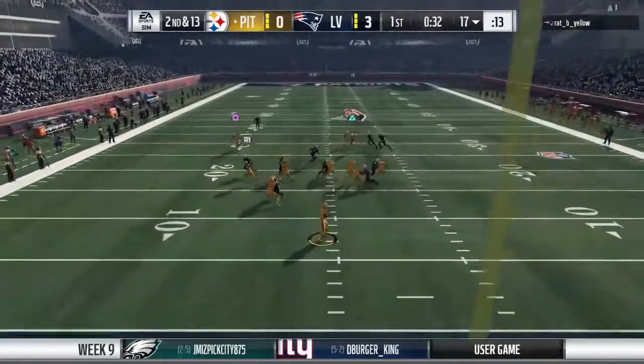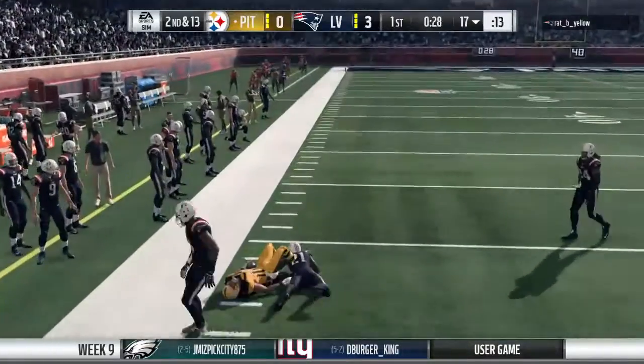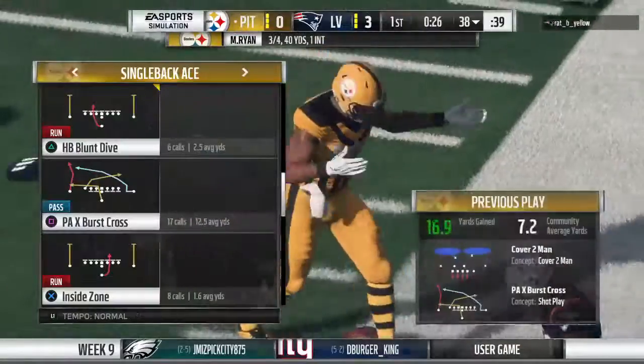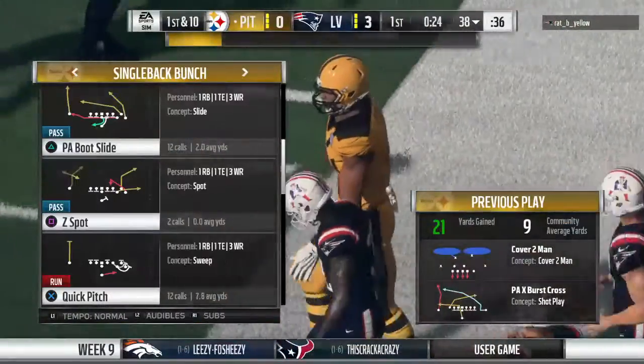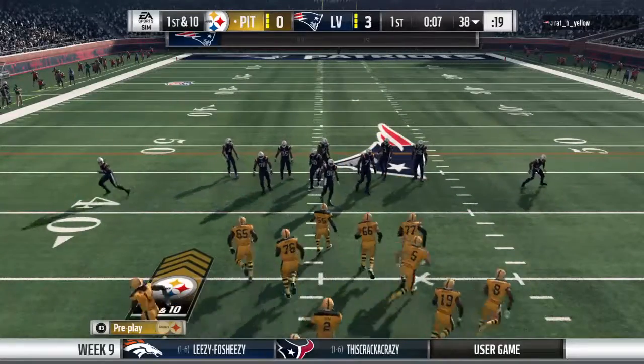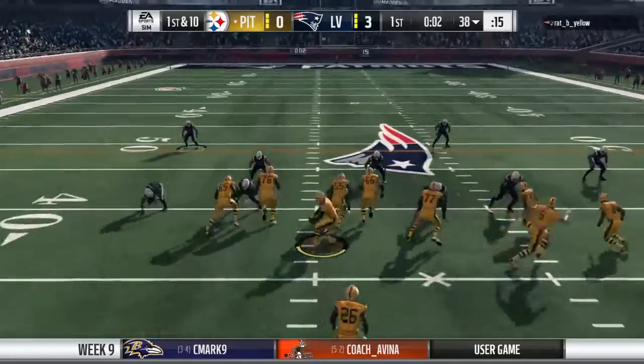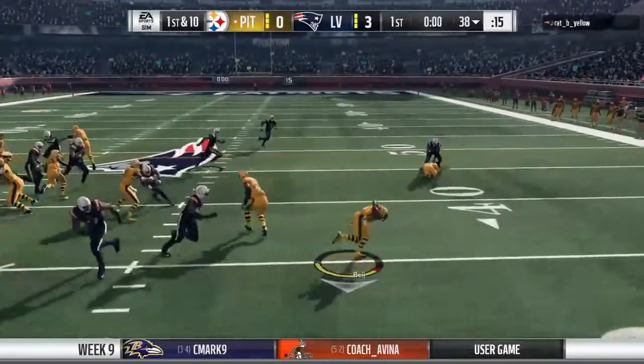They go play action with Ryan. Throw left side, caught by Butler. And a nice gain of 21 yards. So here we go, 1st and 10 now. Now they'll try to sweep with Bell.